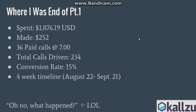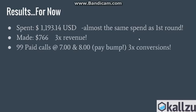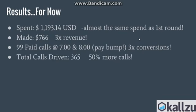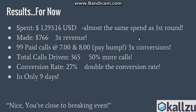So just to recap the numbers, I spent about the same amount of money. And if we look at the results, you can see that I actually made over 3 times the revenue. I made almost 3 times the conversions, but I had pay bumps too, to $8. At least I made the $8 pay bump. I drove 50% more calls total, which is key, because when you transition this stuff over to the local clients, when we do that in this case study, that's what's going to make the big dough, right? 50% more calls. And then a conversion rate that was almost double, 27%, up from 15%. That's pretty awesome. And all of that was accomplished in only 9 days. That's the key that I want you to see.